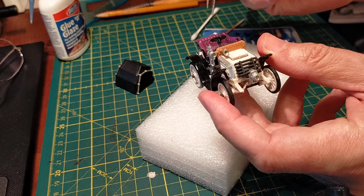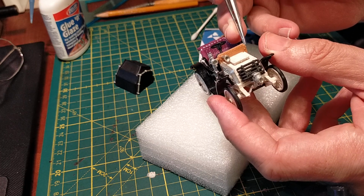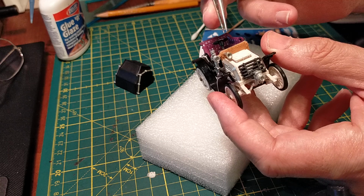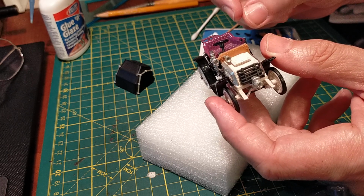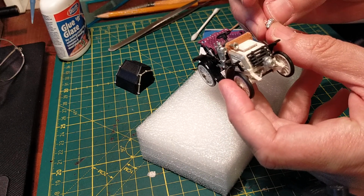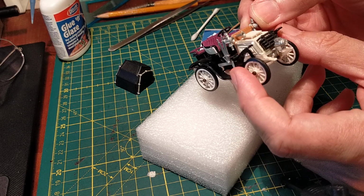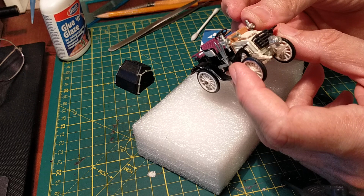So the problem is that it's cracked right here. It's all one molding, you see. It's one molding with these brackets, and then the headlamps are glued separately inside. So what I have to do to be able to get this thing to stay on, it's very difficult because the force of gravity pulls it down.